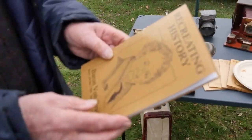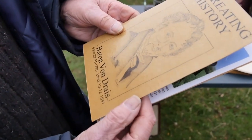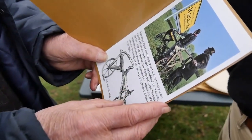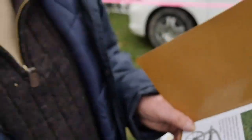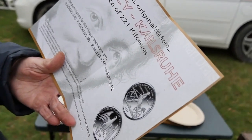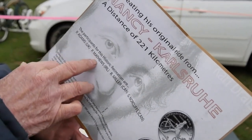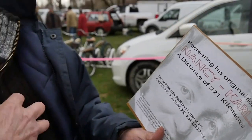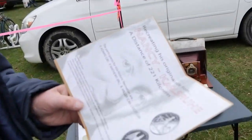I've had these produced because in June I'm going to do this ride from Nancy to Karlsruhe, which is the 200th anniversary of Baron von Drais doing the ride. There's a whole bunch of us going. So that's me, Paul Adams, and Pete Matthews from Ireland, he's coming. And Ron Miller from Canada, the guy here. And Glenn Norcliffe, the guy I stay with. I'm taking my van as a sag wagon. I had these produced as a little memento for the boys. Now what will you be riding?